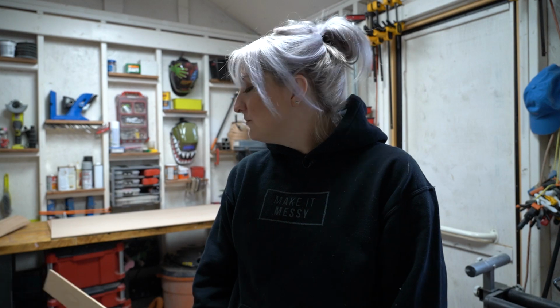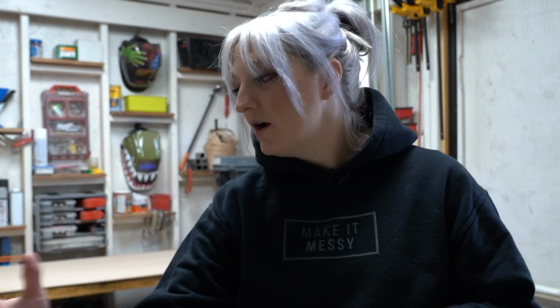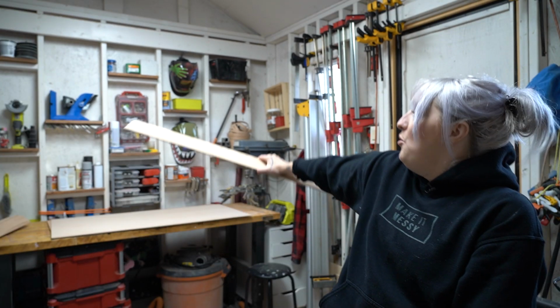So we have our measurements. So what I'm gonna do is draw that out on these boards. We are going to get cutting. We're gonna sand everything down and then we are going to decide where we want all the little cubbies to go. Okay, let's go DIY.